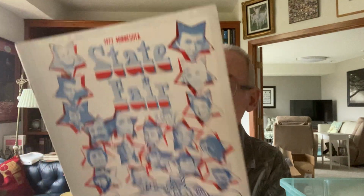And this was an exciting find to me. One of the things in Minnesota, the state fair is a huge deal. It's called the Great Minnesota Get Together. It's been going on for over 100 years here in Minnesota, and people love it. Well, I found these vintage state fair programs. Now these are actually programs for the car races that they have. And these were for 1972, 73, and 74. They cost 50 cents each.